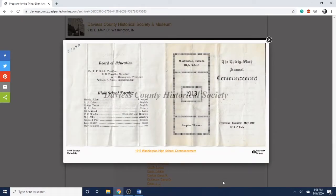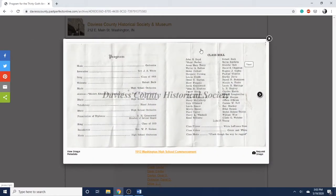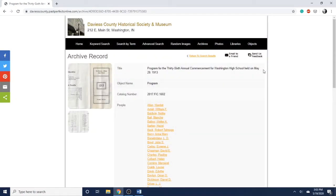And this is the actual scanned commencement program for the commencement procedure in 1913 in Washington High School. And there's more than one page involved. And there's the class roll for the 1913 graduating class of Washington High School. And you can go through this list. I assume, I don't know this, but I assume, and there's Nettie. You'll see her listed up here at the top. So now we know that Nettie Baldwin, the daughter of Mary and Elwood Baldwin, graduated from Washington High School in 1913. Obviously, a very important genealogical data point.